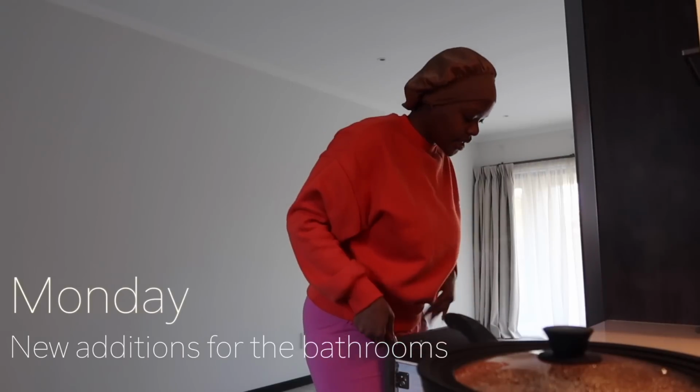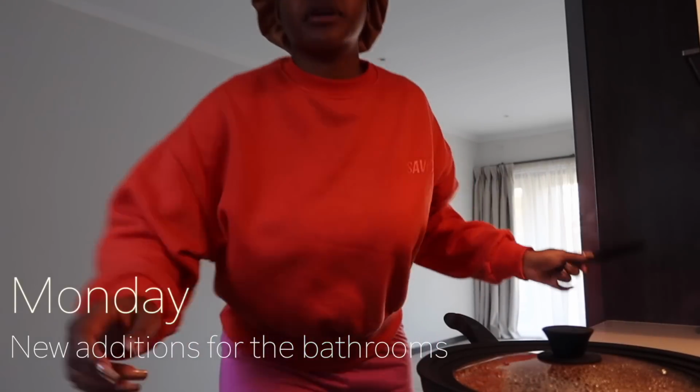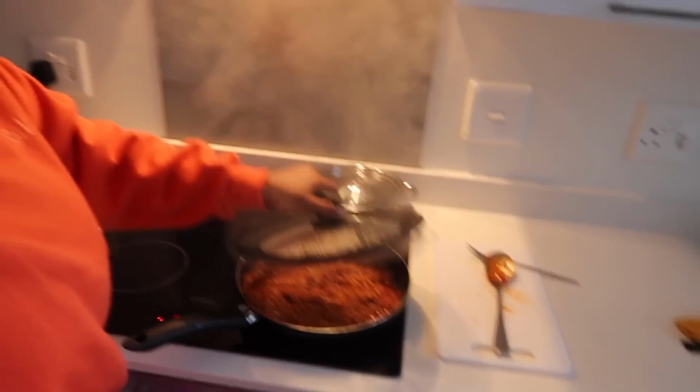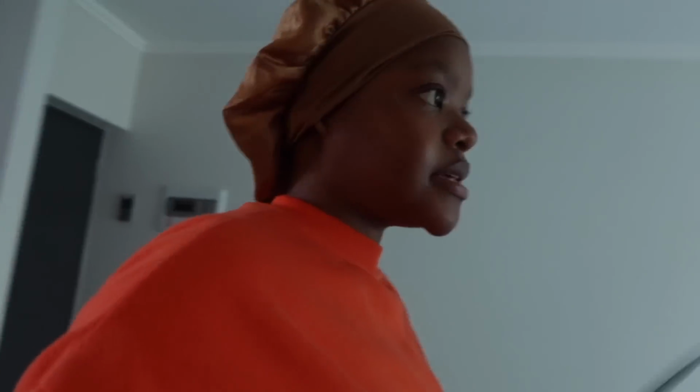Hi guys, welcome to another video. I'm here looking for a knife. Currently making dinner. It's Monday, so we're making bolognese for the girly. So that's what we're doing right now. But I don't know why I'm waving this knife around.